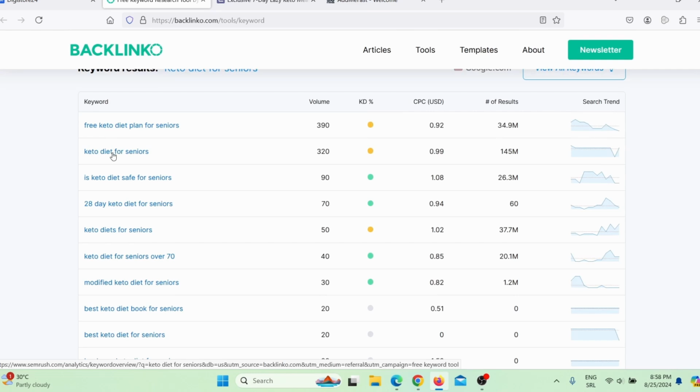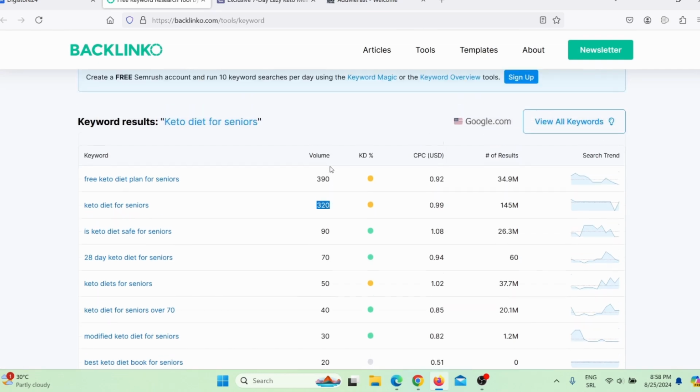Here you can see keto diet for seniors, search volume 320 searches per month in United States alone. Keyword difficulty, here you can see it is orange, it is not green, okay? But here I can see a related keyword: is keto diet safe for seniors? Here you can see search is only 90 in United States, but keyword difficulty is green.